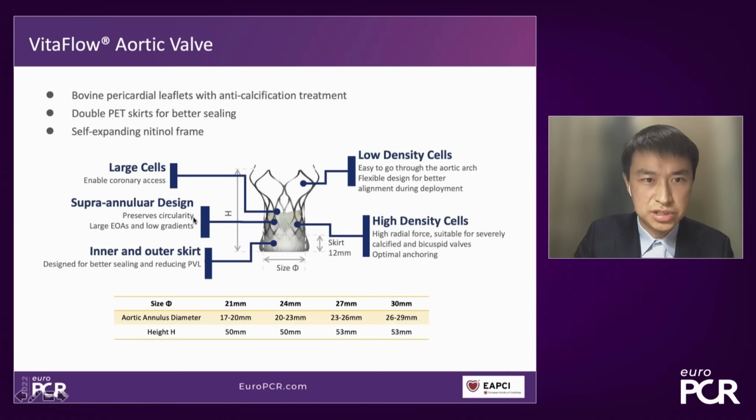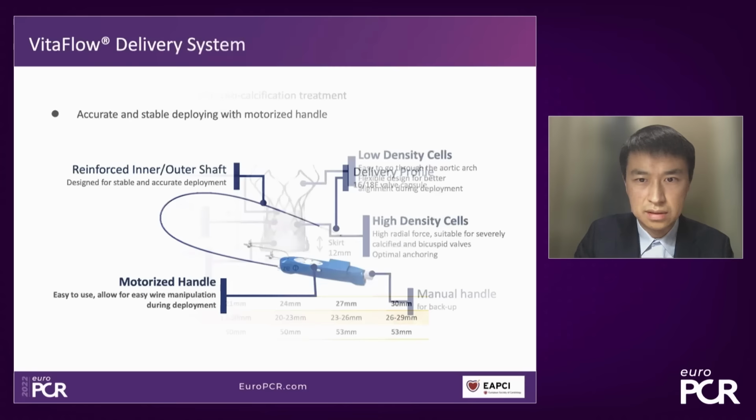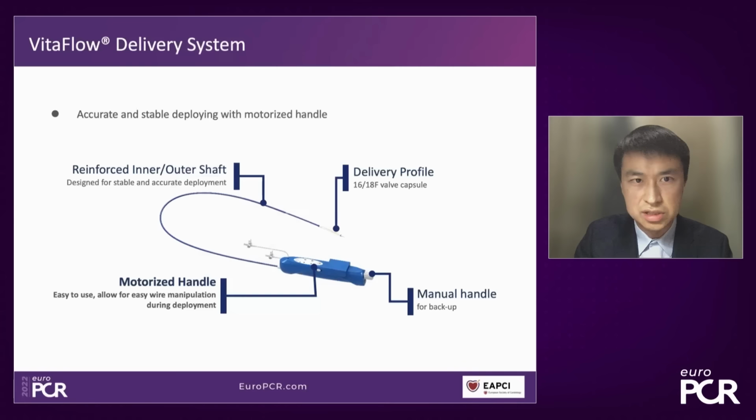Of course, this is a supra-annular leaflet design. And there are 4 valve sizes available. They are 21, 24, 27, and 30 millimeter. The delivery system is a key feature for this device. There is a motorized handle, and therefore it's easy to use and allows for easy wire manipulation during deployment.